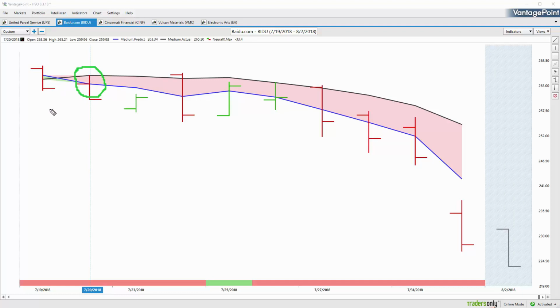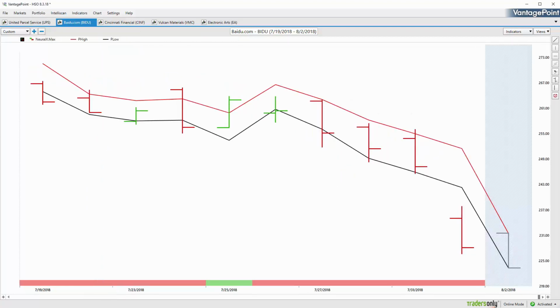You see BIDU actually getting a crossover to the downside, with the neural index at a 0, and you see just how much weakness there is over the short term with this indicator. You get a little green day here, and some sideways action for the next couple days. But overall, the predicted moving average is well below the actual moving average, saying prices are predicted to move lower. For a trade like this, we can look to get short at those intraday levels provided from VantagePoint. You see these predicted highs hit here, pretty close here, hit there.